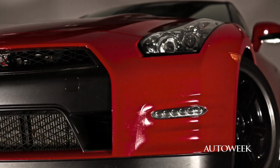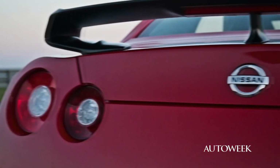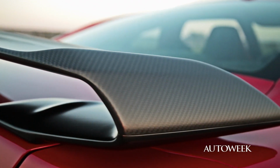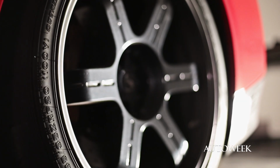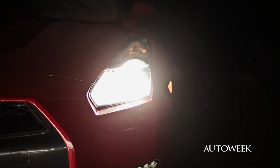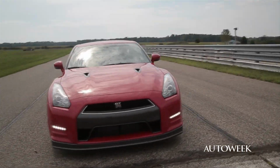Styling-wise, the GTR still possesses its chunky appearance and hallmark round taillights. This Black Edition gains a handmade dry carbon fiber rear spoiler in addition to the forged aluminum 6-spoke raised wheels. The GTR is without question one of my favorite cars available today to run hard on twisty back roads. But how is it on track? Today we're gonna find out.